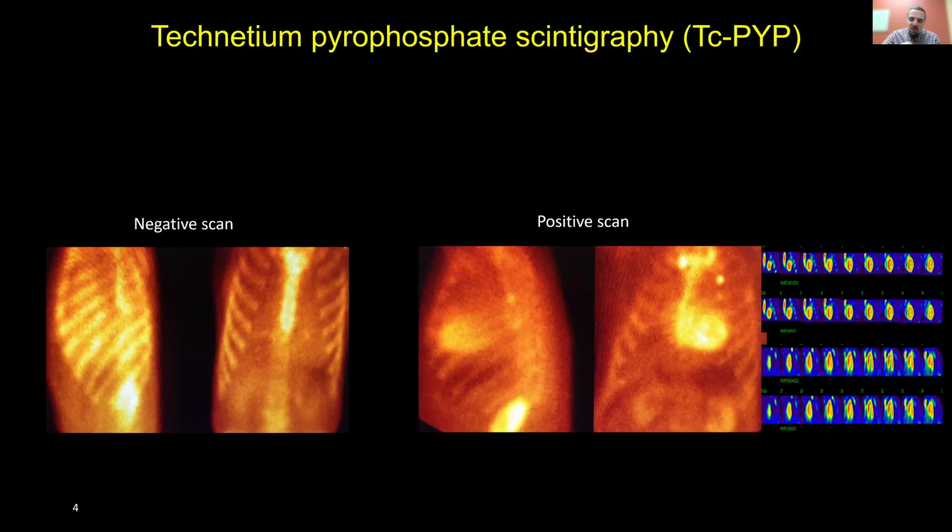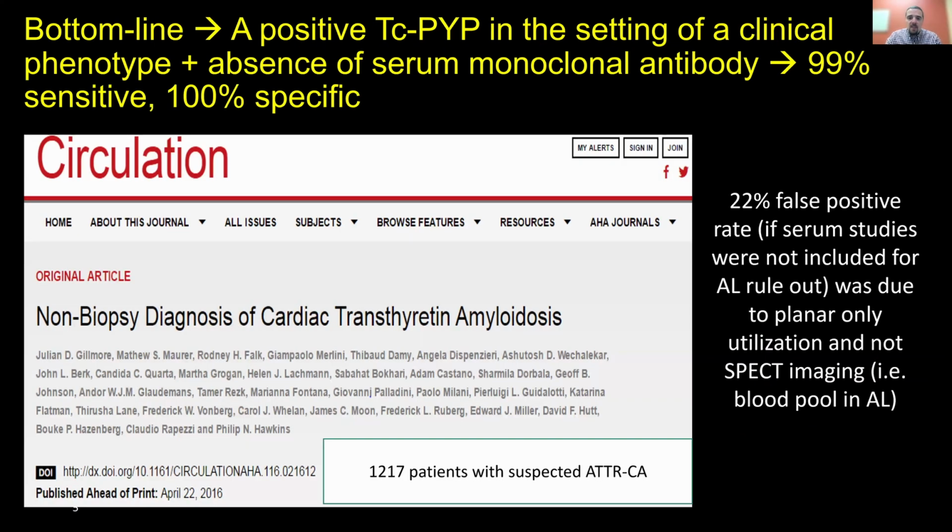You want to look inside the chest to make sure that this overlay is not just something in front of the heart, or the blood pool, or anything like that. You want to see that it is actually in the heart itself. And so over the years, many centers have used that, but really the pivotal point was back in 2016, when this multi-center study came out and said, if you have somebody with high enough suspicion of transthyretin amyloidosis, and you rule out light chain amyloidosis, so these are the two common types, as many of you are aware, then you can have a very high specificity and sensitivity for this diagnosis.